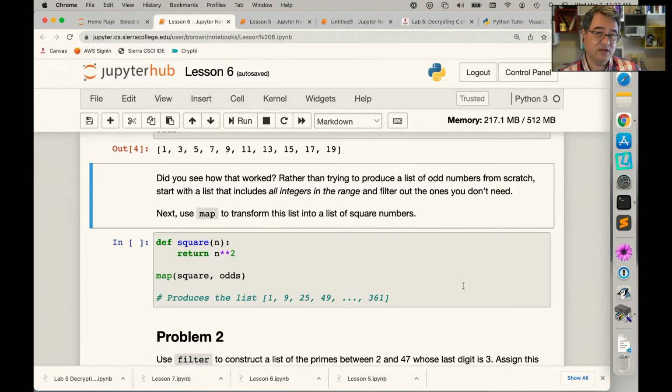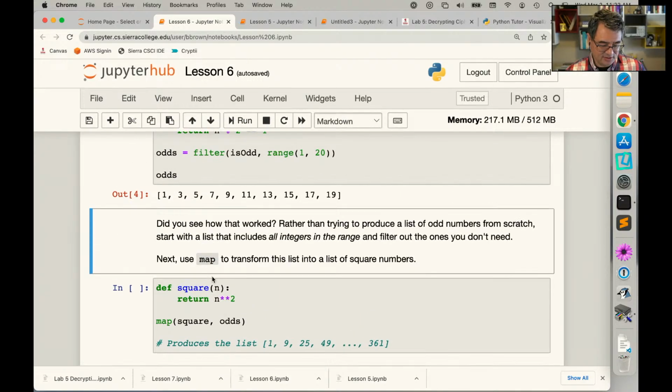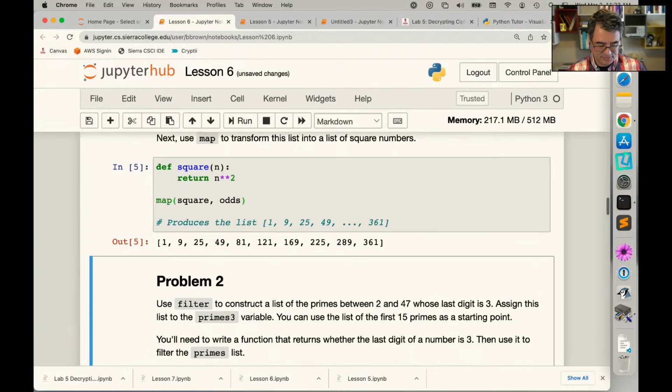Okay, so we can use filter to reduce the size of a list. We can use map to transform a list from one set of values into another set of values. So here's one that will take the existing odds list, which we calculated up here, and square all the values. So we can combine map and filter together to do what we want to do.